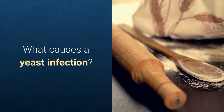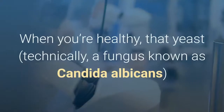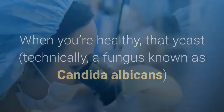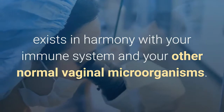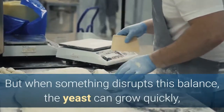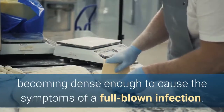What causes a yeast infection? The vagina always contains small amounts of yeast. When you're healthy, that yeast, technically a fungus known as Candida albicans, exists in harmony with your immune system and your other normal vaginal microorganisms. But when something disrupts this balance, the yeast can grow quickly, becoming dense enough to cause the symptoms of a full-blown infection.